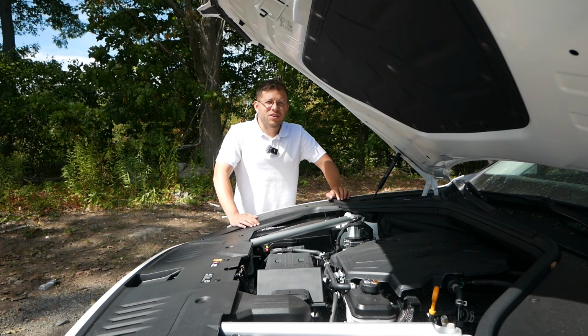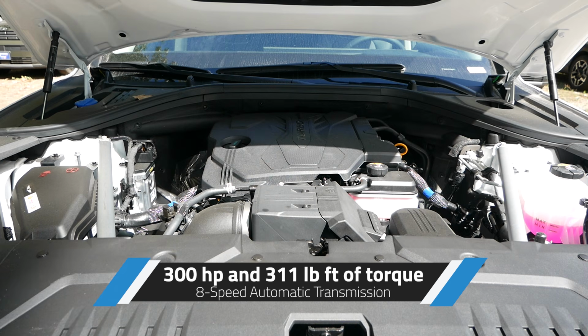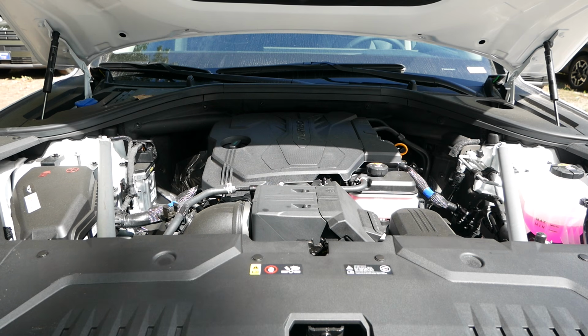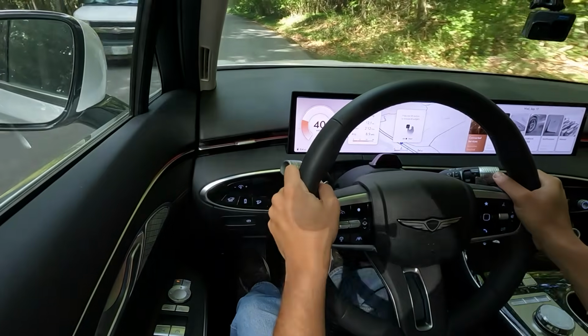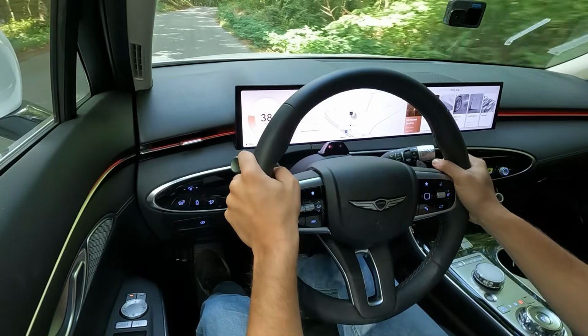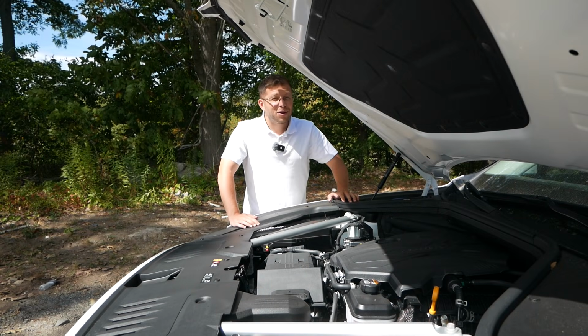Powering our Genesis GV70 today is going to be a 2.5-liter turbocharged 4-cylinder engine, producing 300 horsepower and 311 pound-feet of torque. It is paired with an 8-speed automatic transmission. Now you can go with a 3.5-liter turbocharged V6, but in reality, I think this might be all you really need. Now, when you take a look at the numbers, this is better than the Mercedes-Benz GLC, BMW X3, Volvo XC60, and Alfa Romeo Stelvio.